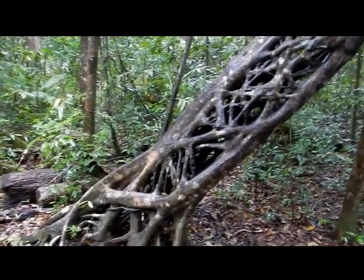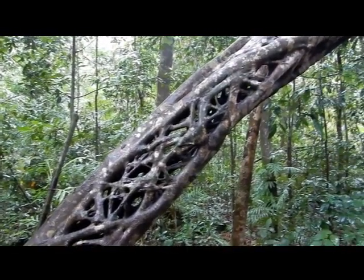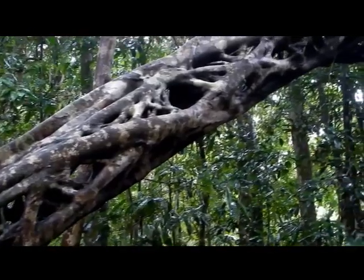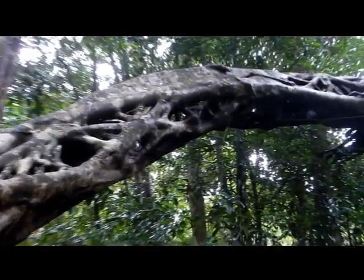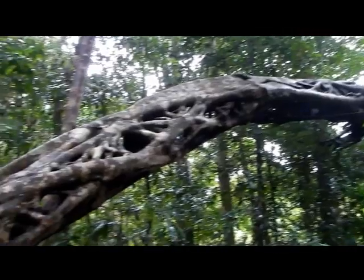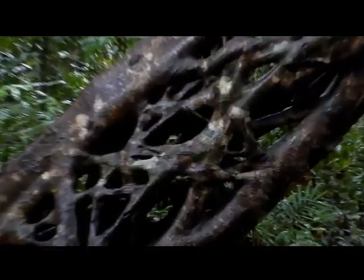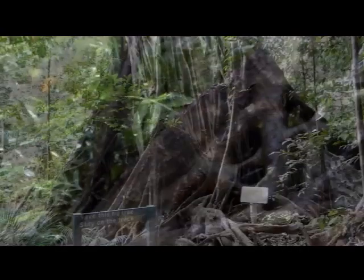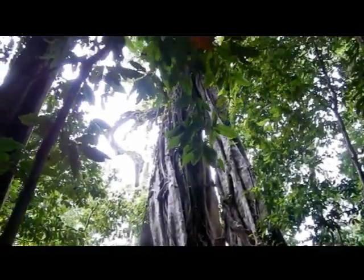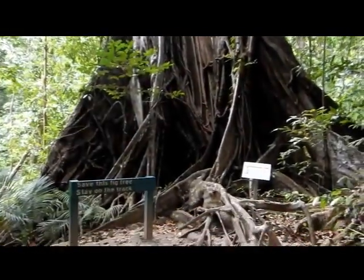This is a strangler fig. It's grown around a tree at some point in its life. It's killed the host. The host has rotted out of the middle. And then this has fallen down. Pretty amazing. That is one tree. One fig tree.